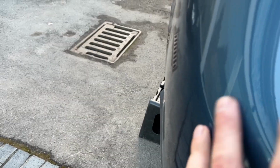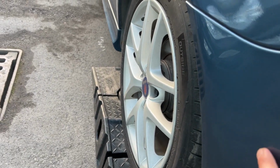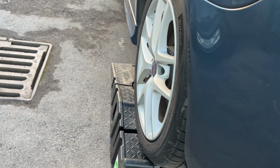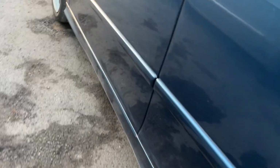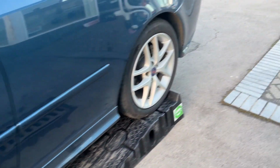Scratches on the bumper, same as the front and rear bumpers, which have been sprayed. What else? There are obviously light scratches present. You'll see them more in the pictures. Standard age-related blemishes.